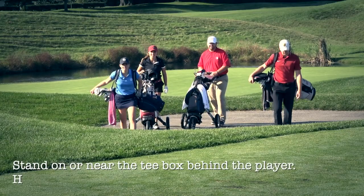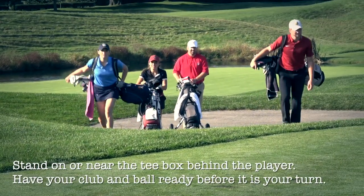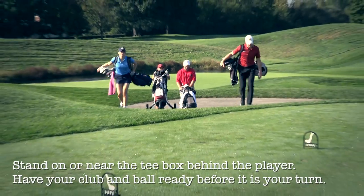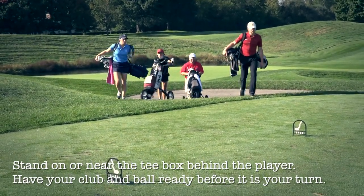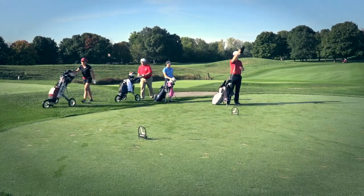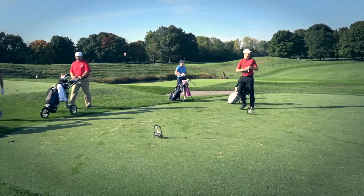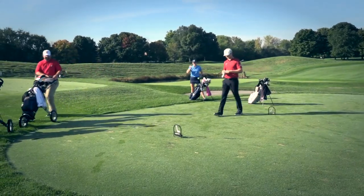The first key to improving pace of play is golf course awareness, which is simply understanding situations and being ready to play. Players should stand on or near the tee box behind the player, or off to the side or just out of their sight, but where they can still see the tee shot. On the tee box, as the first player prepares to play, the other players in the group should grab the club that they intend to play off the tee and have their golf ball and tee in hand.